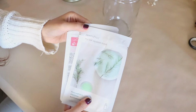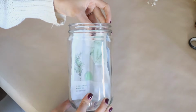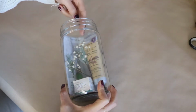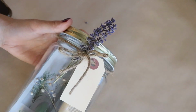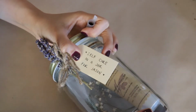Then for this other much bigger jar, I created a little self-care kit. I added in face masks, and I put two face masks, one facing in the jar and the one behind it facing outwards, just so that the jar looks pretty at any angle. And then I also put a little hand cream, the sample size face cream, and also some dried baby's breath flowers that I had laying around. And then to wrap it up, I added this jute twine and also tied a lavender flower around it and a little tag to write a little message.